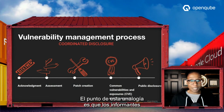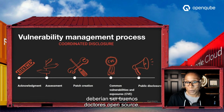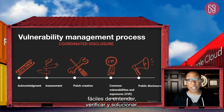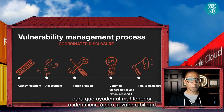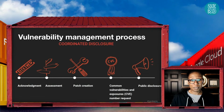My point with this analogy is that reporters should be good open source doctors. You make your report actionable, easy to understand, to verify and to fix, and that helps maintainers quickly identify the vulnerability and, when possible, provide a clear, actionable solution.